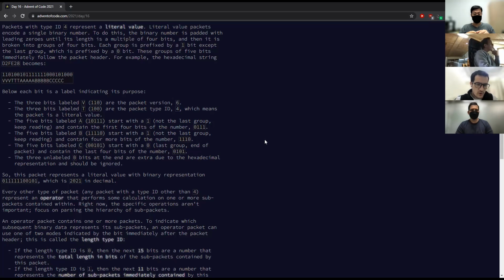The 5 bits labeled A, 10111, start with a 1, not the last group. Keep reading, and contain the first 4 bits of the number, 0111. The 5 bits labeled B, 11110, start with a 1, not the last group, and contain 4 more bits of the number, 1110. The 5 bits labeled C, 00101, start with a 0, last group, end of packet, and contain the last 4 bits of the number, 0101.